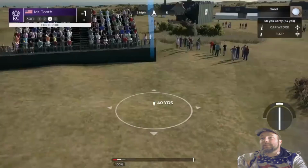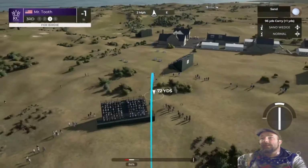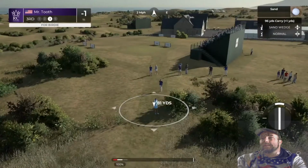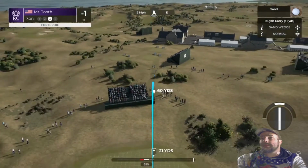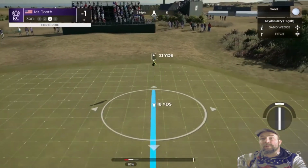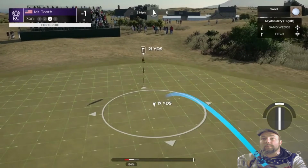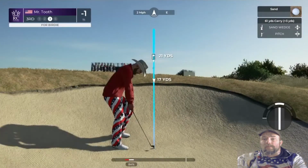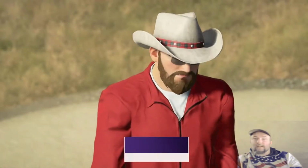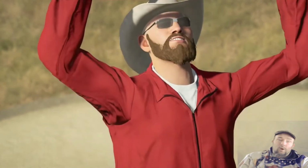Let's see if we can use a sand wedge, and we'll pitch. I don't think so. We're going to use the sand wedge, and we're going to pitch it. Looks like it's going to be right there. Yeah, we got it right there. That, my friend, was no bother whatsoever for this player, right from the sand wedge.